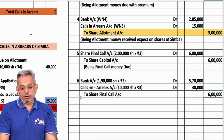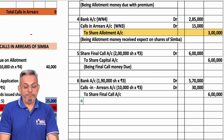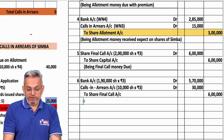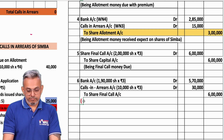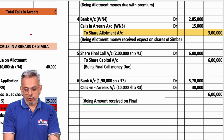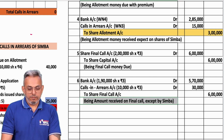Now in case if you are not using calls in arrears, then there will be a balance in share final call account which represents calls in arrears. Don't forget the narration. Being amount received on final call accepted by Simba. We'll close it.